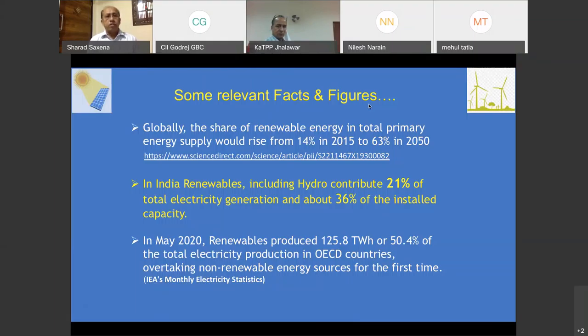India is at the forefront of leading this charge of renewables in the power mix, including hydro, which is a renewable source. Renewables contribute about 21% of the total electricity generation in our country, and 36% of the total installed capacity of about 370 gigawatts in this country today is renewables, which is hydro, solar, wind, biomass, and others.